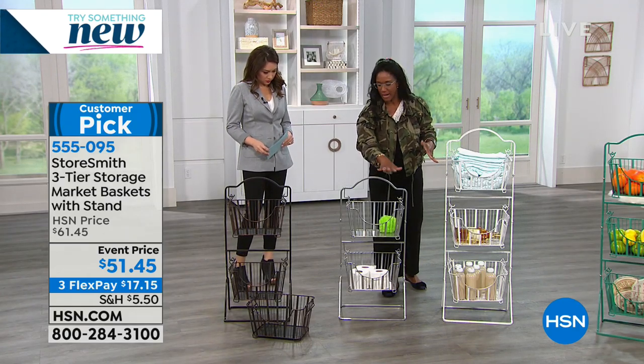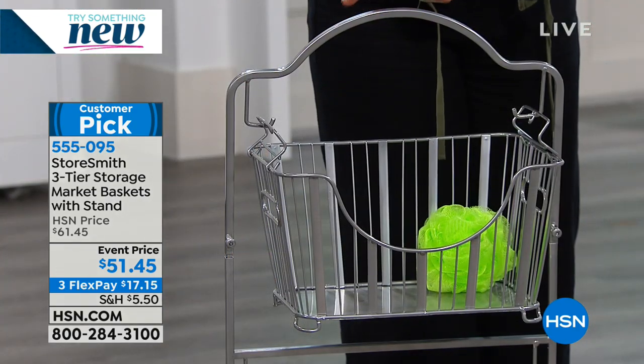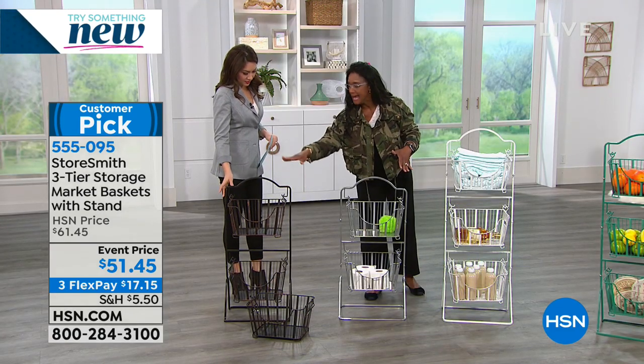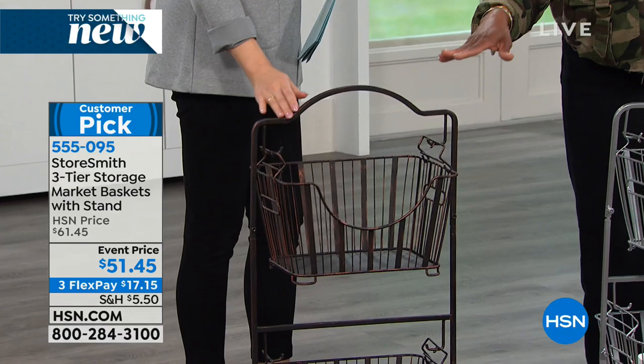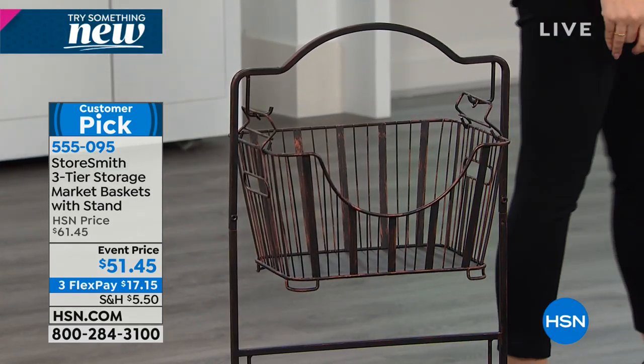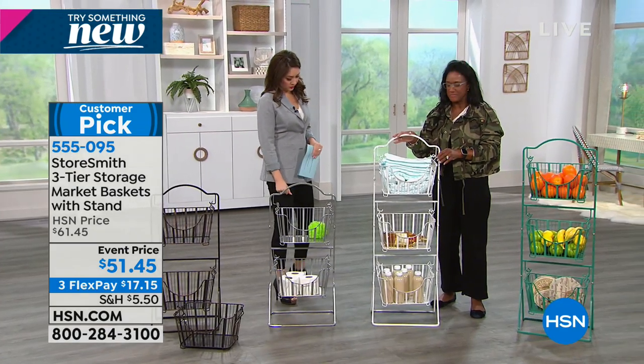This is the silver. I love how it's a nice bright metallic silver. The bronze is fantastic because it looks like a brushed bronze. It has the patina finish, which is fantastic. As you mentioned, Tina, yes, I agree with you. The white, the antique white is one of my favorites.